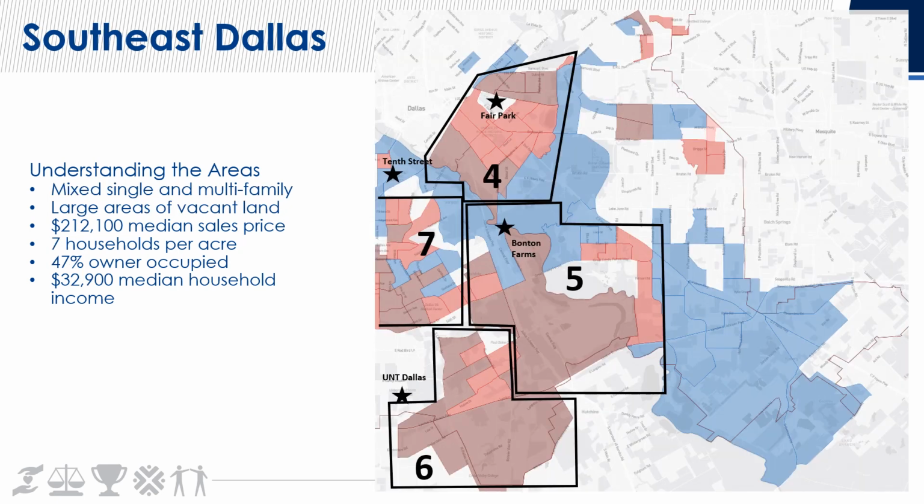This area is in southeast Dallas. This portion of Dallas has pockets with the lowest density of any areas that we are considering, which includes larger tracts of undeveloped or raw land. The median sales price is slightly higher than the last selection, and they are very heavily homeowner occupied. There's more modest single family neighborhoods throughout these areas.